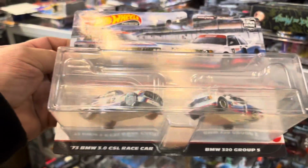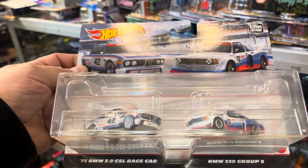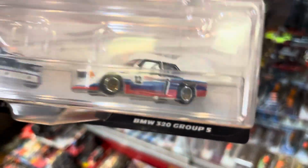BMW, guys. 73 BMW 3.0 CSL race car and a BMW 320 Group 5. I never seen this one. That's a new casting. Never seen that one, guys. Okay, there's another one here. Another BMW set. Target exclusive, guys. It's all Target exclusive, okay?